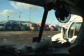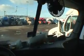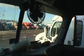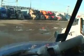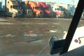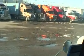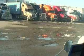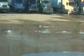The truck stop is actually still here, and you can see the parking lot out there really isn't in all that great of condition. If I can zoom in a little bit, you can see that it's got some rather large potholes out there. I think it was probably paved at one time, and it looks like the pavement has deteriorated, almost to the point that, if it keeps deteriorating, it's going to be more like gravel than pavement.